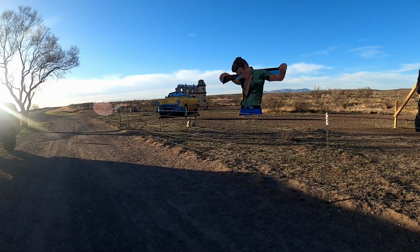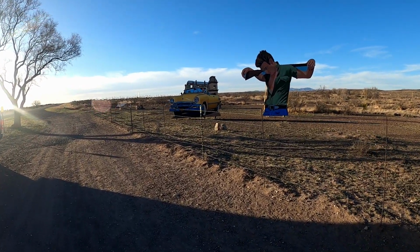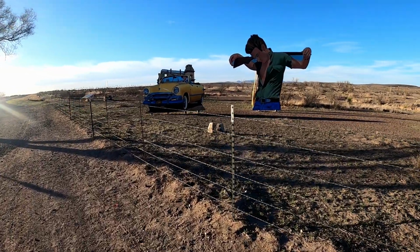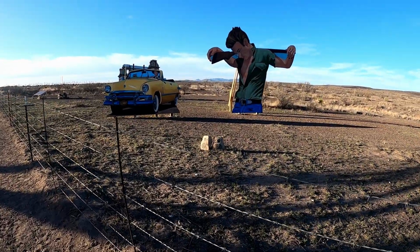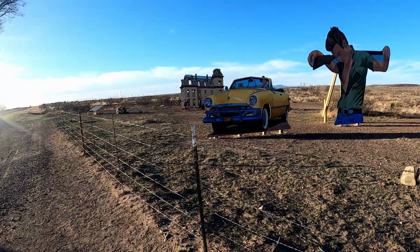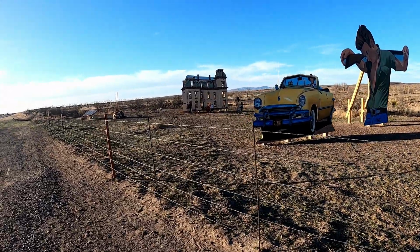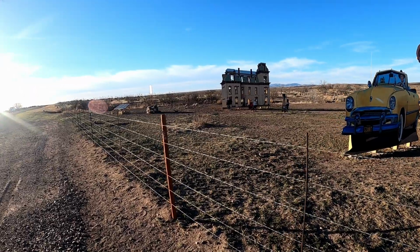Pretty cool little setup. They've got music playing from it. Texas Giant, 56, Marfa. Yep, that was the thing.